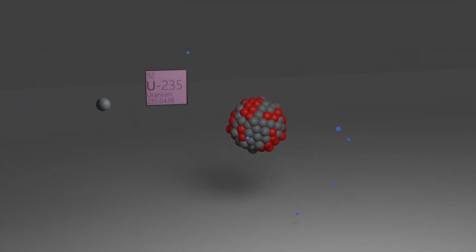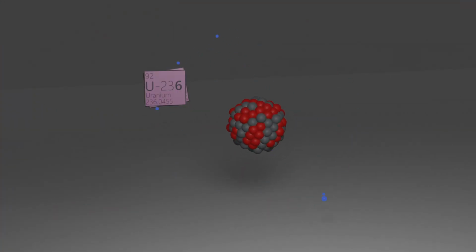However, this process can be sped up. One method of artificially inducing a nuclear decay process is known as neutron capture. In this process, a free neutron is directed towards an atomic nucleus, and the nucleus absorbs the neutron, or, as the name suggests, captures it. This effectively increases the mass number of the isotope by 1.